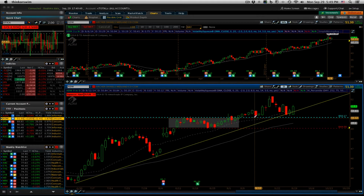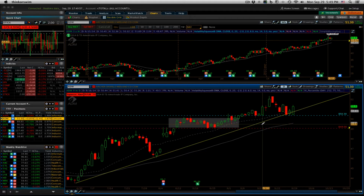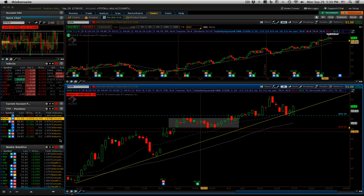Next stop level would potentially be, we're actually going to adjust this. If it happens or not, that's another story. But the next stop level is going to be 50.38, which is the close from 9/12. And you can see we bounced off of that level twice in the last 3 days.